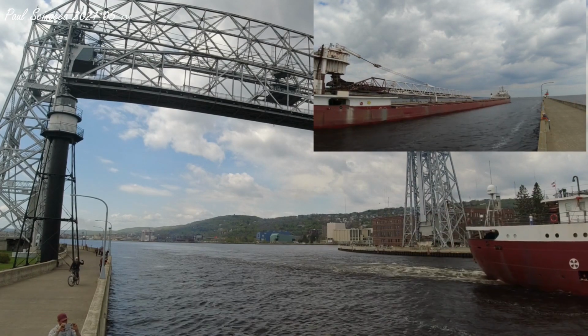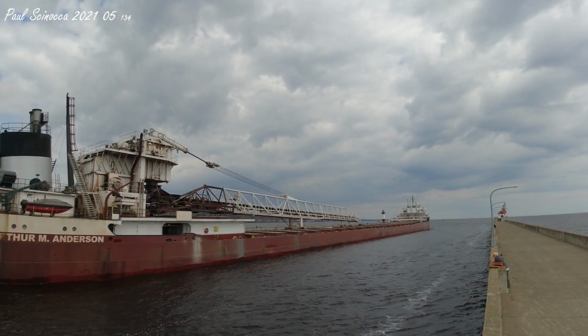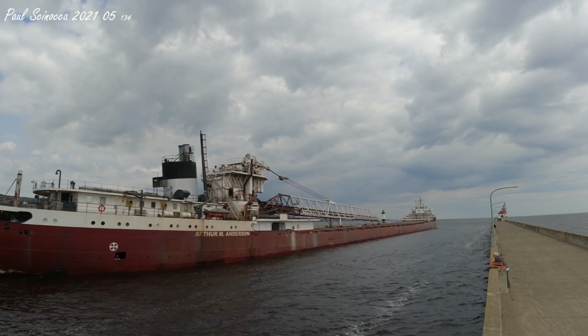The Anderson was named after the director of U.S. Steel and vice chairman of the J.P. Morgan Company at the time she was built. She is one of three AAA class ships built for the Pittsburgh Steamship Division of U.S. Steel.